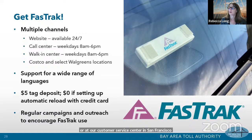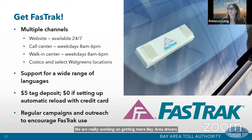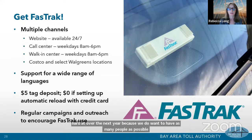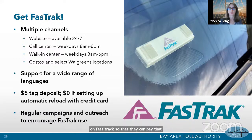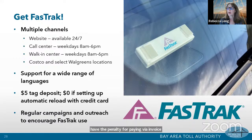We are really working on getting more Bay Area drivers signed up for Fast Track through enhanced community outreach, marketing, and expanding access to retail locations for both tag purchases and cash payment. And it's something that we're going to really be working hard at over the next year, because we do want to have as many people as possible on Fast Track so that they can pay that lower Fast Track toll rate and not have the penalty for paying via invoice. That concludes the toll increase portion of my presentation, and I'll send it back over to you, Veronica, to facilitate the Q&A.